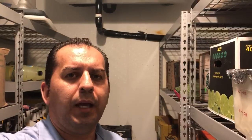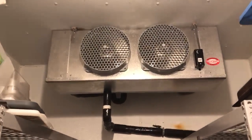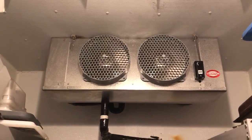Hey guys, Omar here with ABC Austin Service Express, and we are installing a brand new evaporator coil and condenser for a walk-in cooler for a restaurant. And here behind me is a new one. We took the old one off, and there's a new one with the insulated drain line. You can see the P-trap in the back, and thermostat, everything's up and running. We've been here all day.